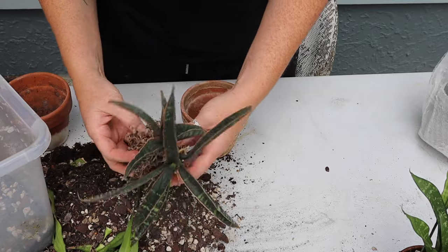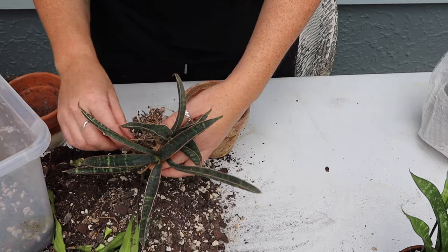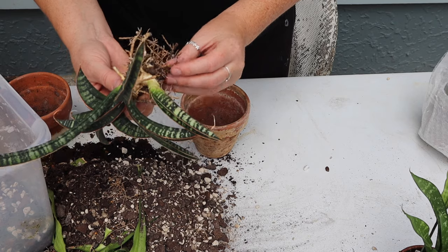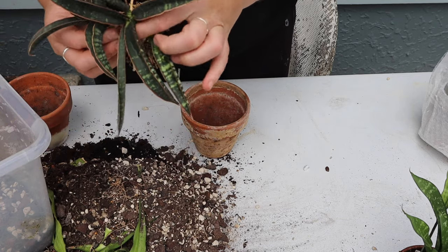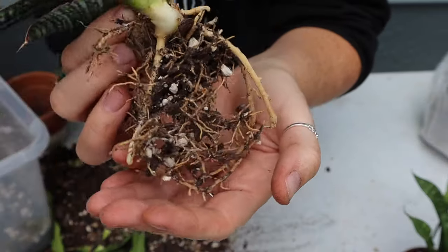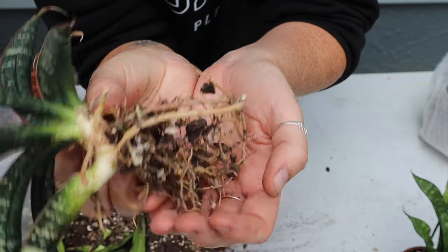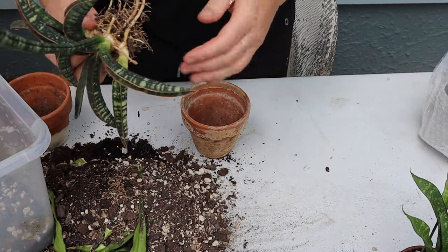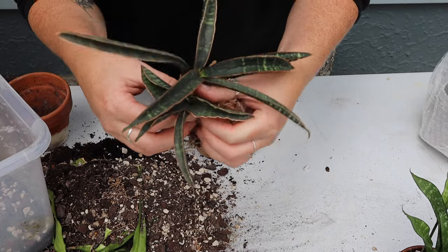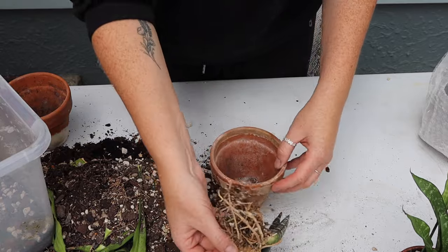So much dry roots. But actually these roots aren't too bad, surprisingly. It's actually got really nice chunky roots, so I'm quite pleased with that. Needs a good clean. Actually, I think I have some more of these. I might go and get them and plant them all together.